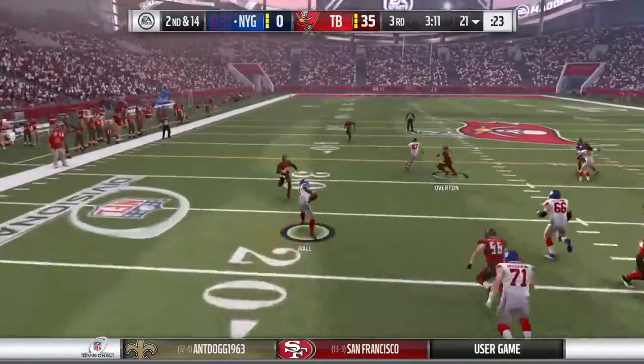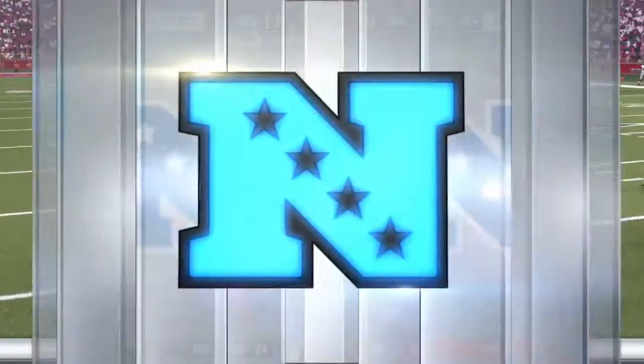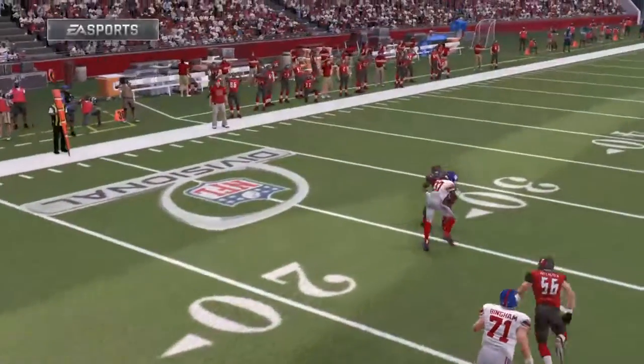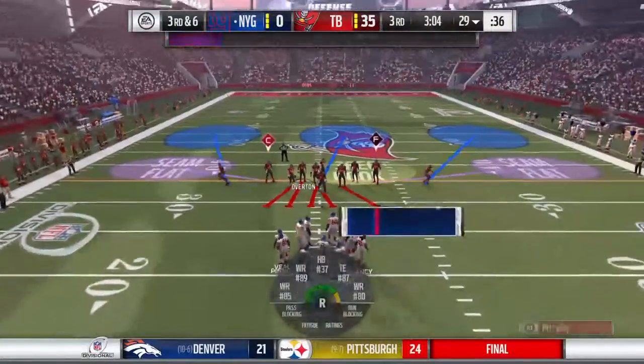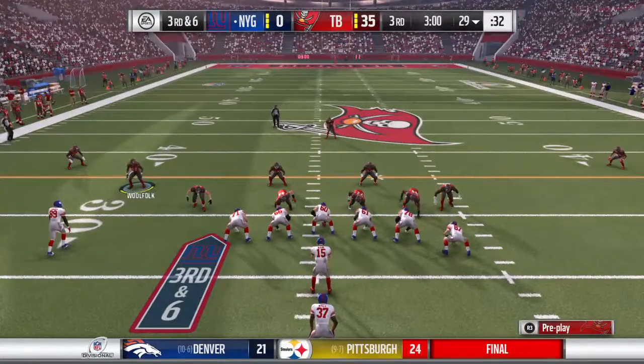Now a shotgun snap as they'll look to throw. Finding his safety valve here. That's complete. Give him 8 on the play, and that's going to bring up a third down. I know most of the time when the ball's in the air, you're thinking wide receiver, tight end, but running backs, they can be a big part of any passing offense nowadays. They'll come out in the pistol.